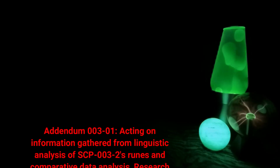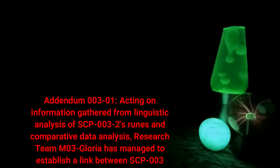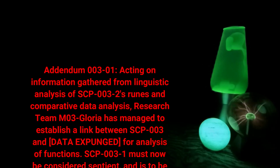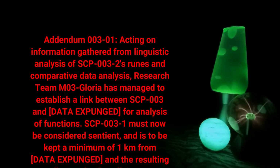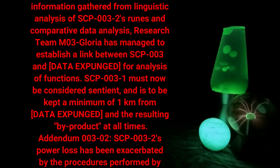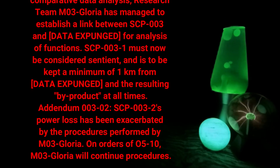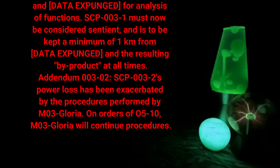Addendum 003201. Acting on information gathered from linguistic analysis of SCP-003-2's runes and comparative data analysis, research team M03 Gloria has managed to establish a link between SCP-003 and data expunged. For analysis of functions, SCP-003-1 must now be considered sentient and is to be kept a minimum of 1 kilometer from data expunged and the resulting byproduct at all times.